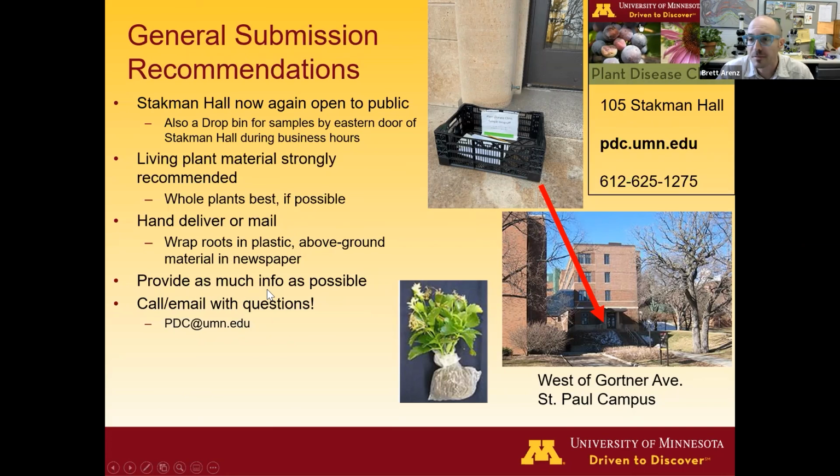We have submission forms. It's always good to get as much information as possible about the history of the plant. Are there other plants affected? What was the pattern of the symptoms that you're seeing? Has it been treated with anything? Whatever you can tell us is always useful. And also, as I mentioned before, call or email with questions. We have our email here, our phone number is up here, and our website is pdc.umn.edu. We have our list of fees, more instructions for submitting samples, and other information.